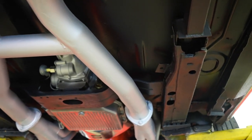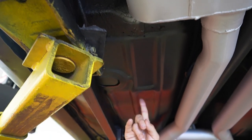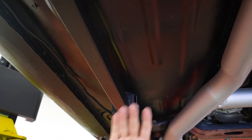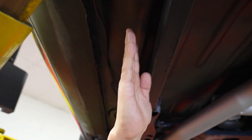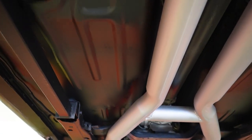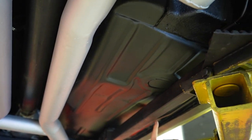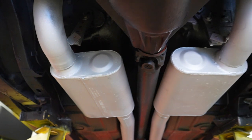Floor pans on the car look to be newer. Those are way too nice to be original pans. So you can see one solid piece here on the inside of the frame stiffener. On the outside, there's nothing silicone, there's nothing patched. Same thing on the passenger side here, on the outside. Once again, Flowmaster mufflers, dual.